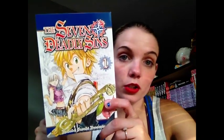Another newer manga that has been getting a lot of hype lately is The Seven Deadly Sins by Nakaba Suzuki. I think the first 3 are already published out, and honestly, I have no idea what this is about. I'm just gonna have to go into it blindly. Kind of interested in just going into it blindly instead of doing my research on it. But I've heard really good things about it. We'll have to see.